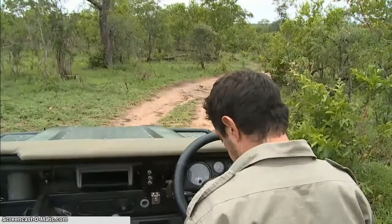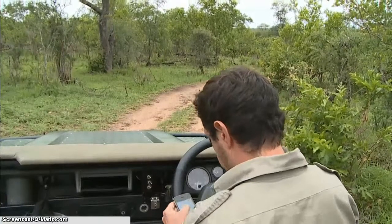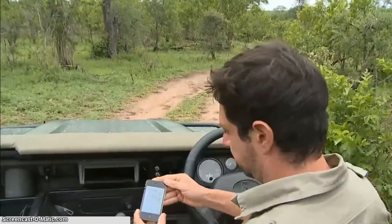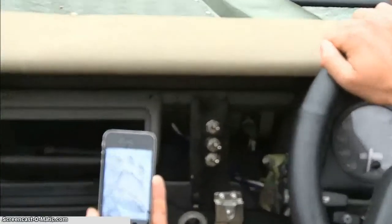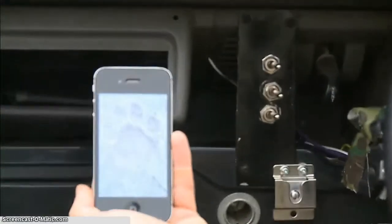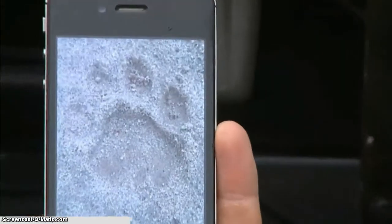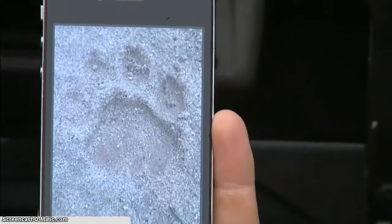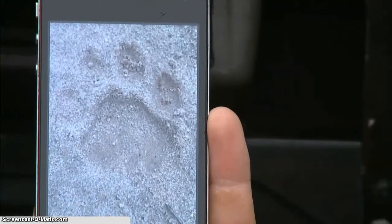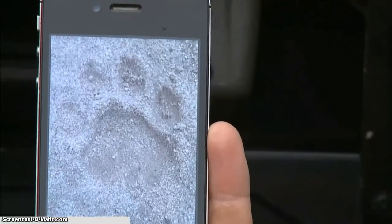Guys, I'm not sure if I'll be able to pick it up too well. Let's have a bit of a zoom in on that. These are the tracks of Mr. Whiskers. These are lion tracks. So it looks as though we've had some lion action in this area.